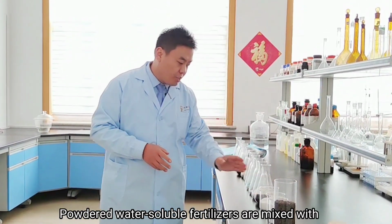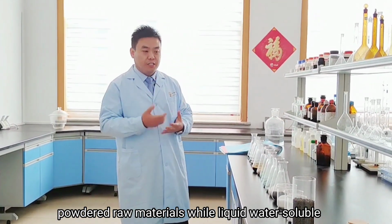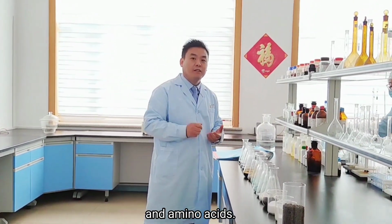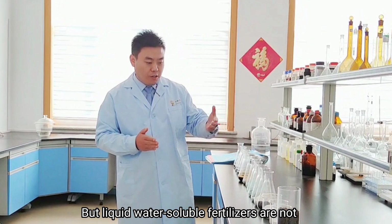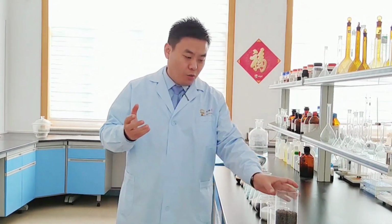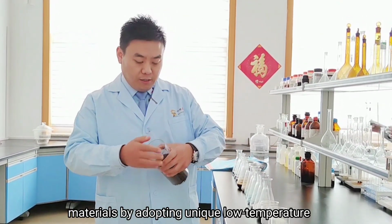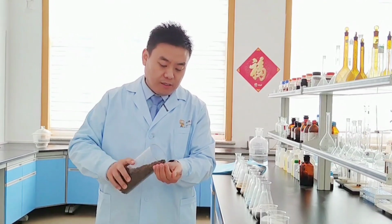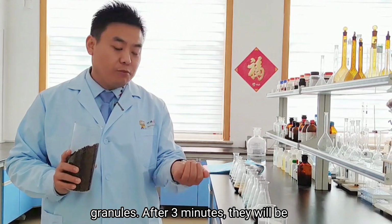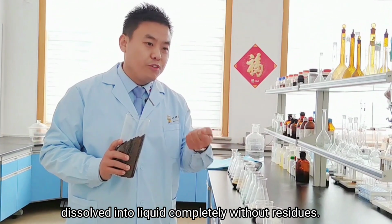Powdered water-soluble fertilizers are mixed with powdered raw materials, while liquid water-soluble fertilizers are composed of liquid materials and amino acids. But liquid water-soluble fertilizers are not convenient, so in 2013, we mixed liquid raw materials with powdered raw materials by adopting unique low-temperature granulation technology to make them into granules. After 3 minutes, they will be dissolved into liquid completely without residues.